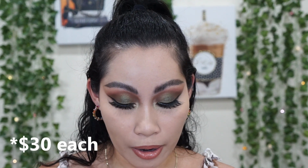I'm gonna compare the contour stick with the Makeup by Mario contour stick. I have two shades, medium and medium dark. So I'm gonna read the claims about the contour stick.